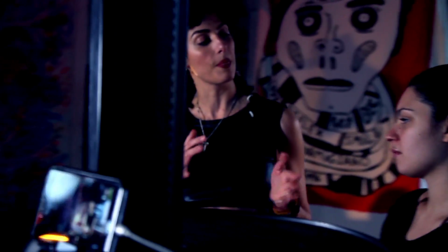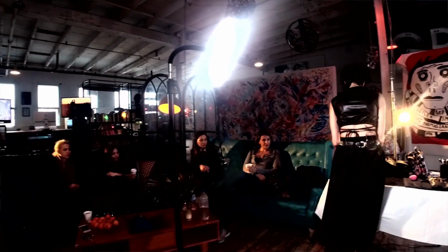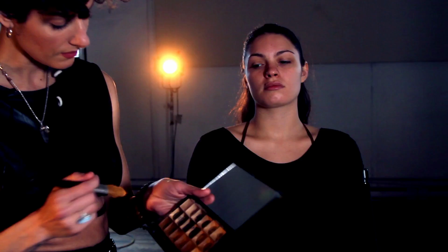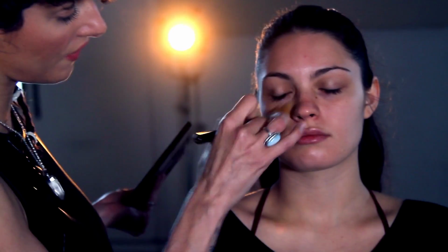I like to start with the face. I like to have my face ready. It's my canvas. So we're gonna get started with her skin. I use a cream foundation and a synthetic makeup brush. I like to start off in the middle of the face. That's usually where we have the most blemishes. The redness is usually in the center of the face. So I like to apply the product in the center of the face and blend outwards.